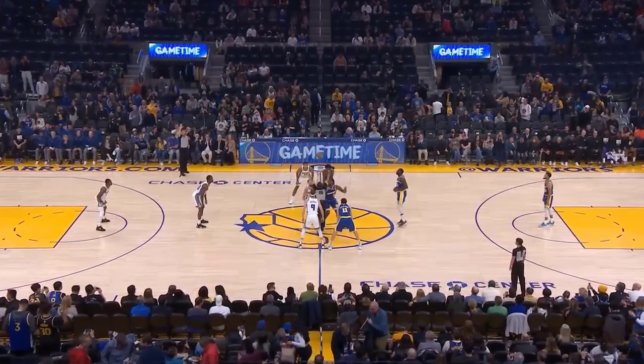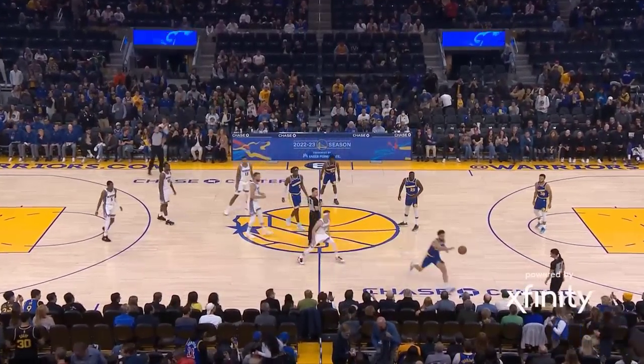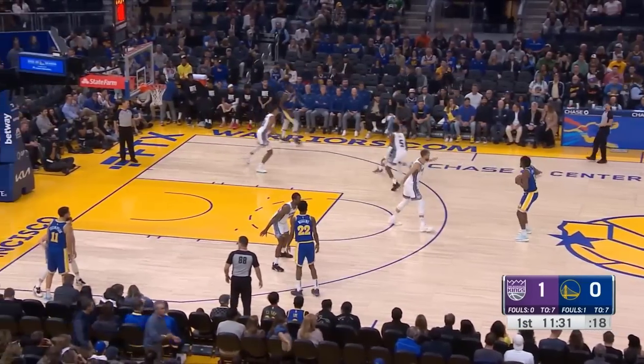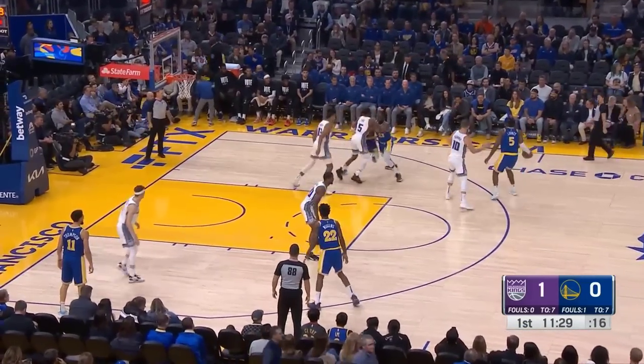See if you can get off to a good start. Definitely take care of the ball is going to be key because they score a lot in the paint. Here's Mike Brown. Out of Sabonis and the rookie out of Iowa, the fourth pick overall, Keegan Murray.